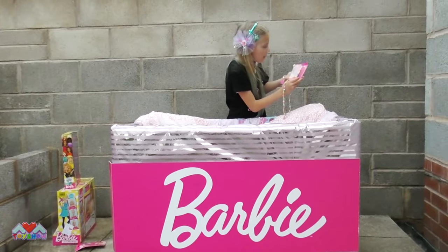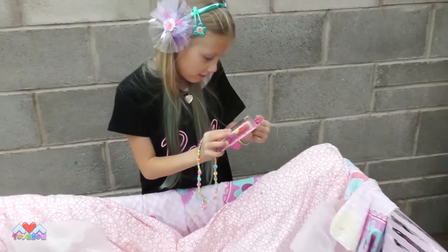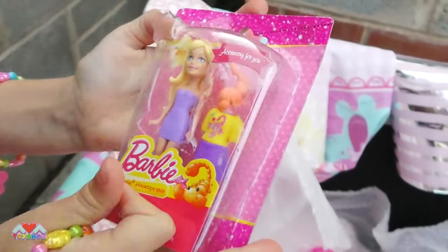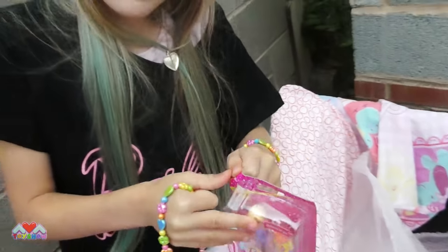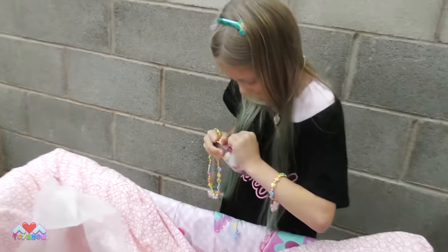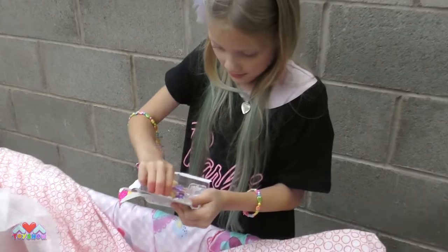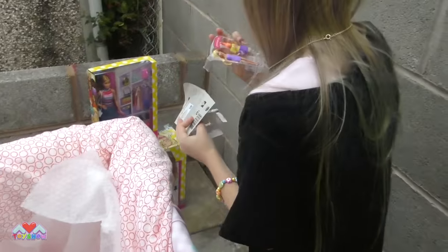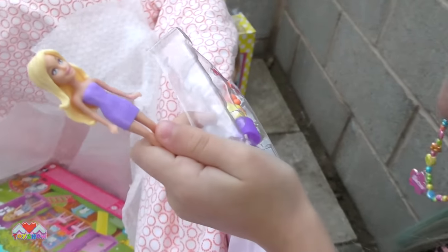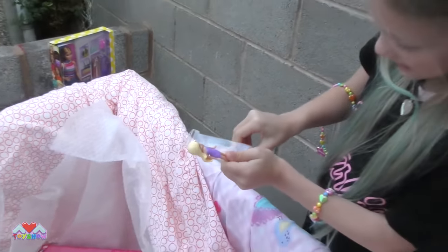Look at this little Barbie! She's got a crab. Shall we open her? Yeah, and she's a... Wow. Let's open her. I think she's a beach girl. This Barbie video is really fun. There she is. Let's put some more clothes on her. She's got some really boring outfits, but let's give her a change.